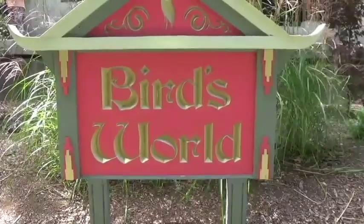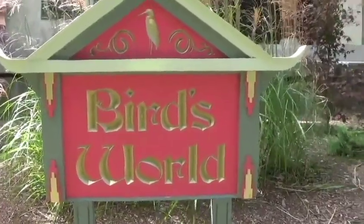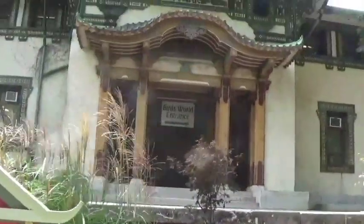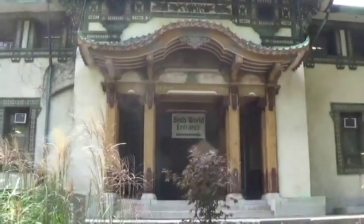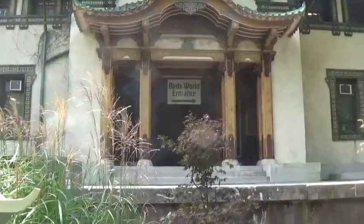Alright, next up we're heading inside to Bird's World. And you can tell from up here, it says Bird's World Entry. And this is the place where they have everything: birds, bugs, and some reptiles. So let's get to it.